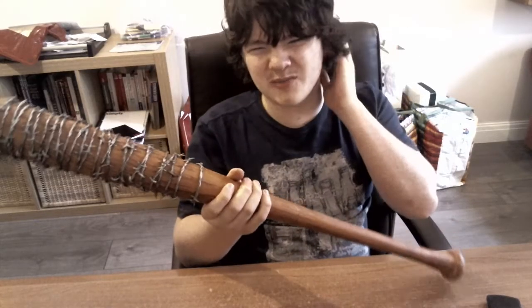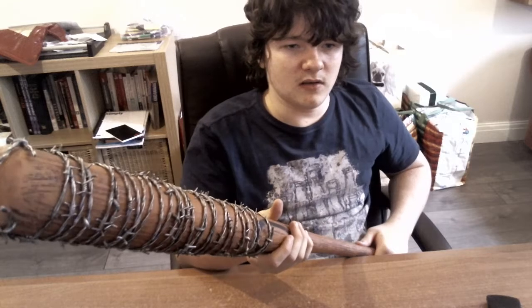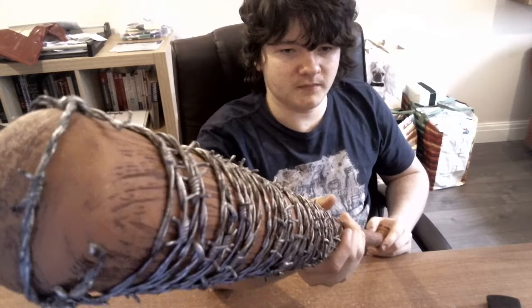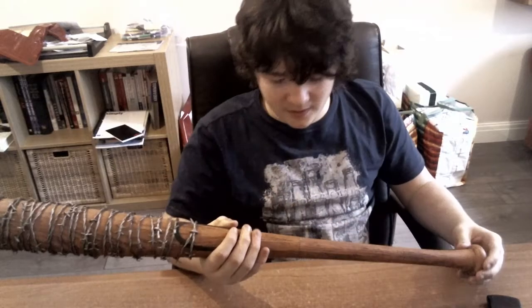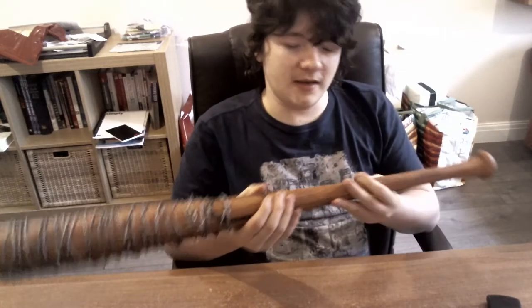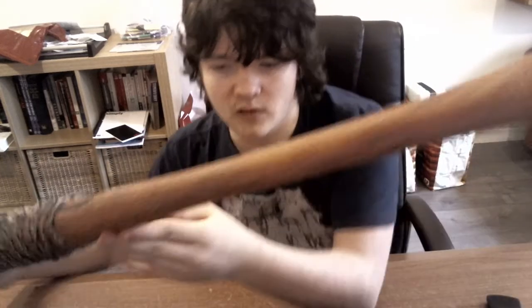It does look much more realistic in the photos than it does in real life. I mean, you can tell looking at this that it's plastic. I don't think my camera is going to be able to show you, but if you look, you can tell that's plastic. But one thing I think they had to do was make it in 3 parts, because you see there are these seams almost.